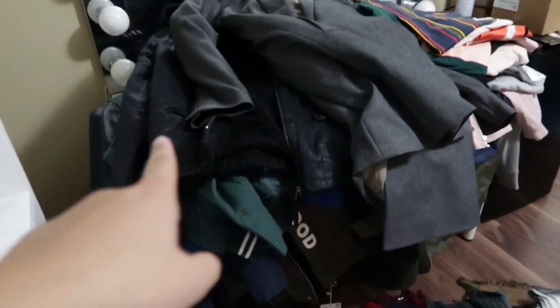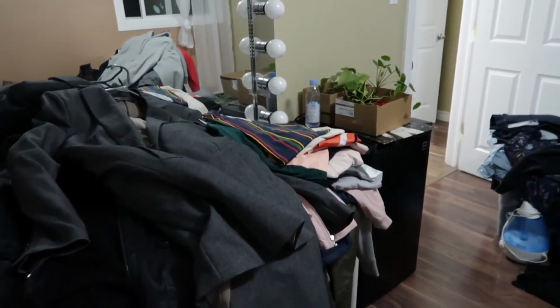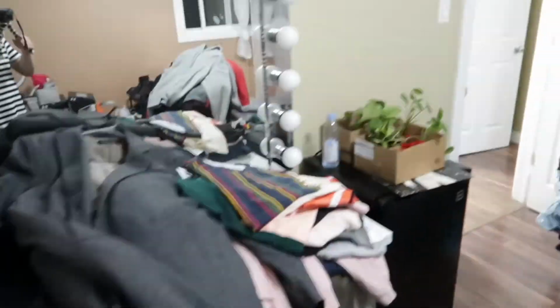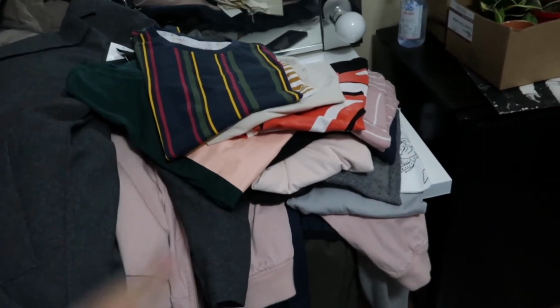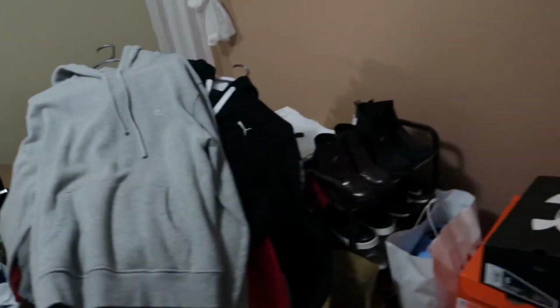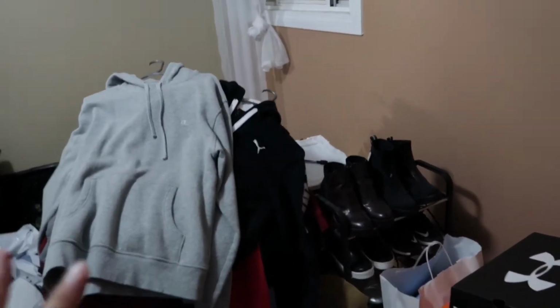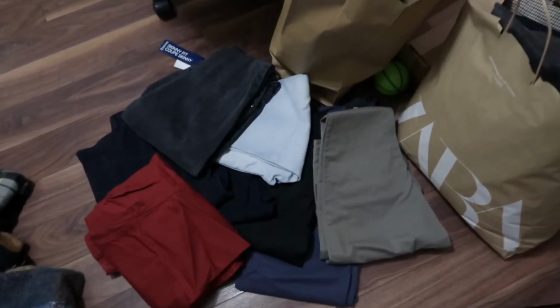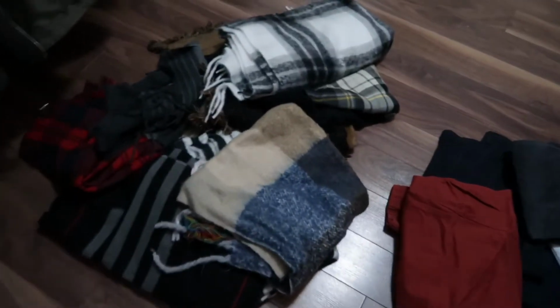So right on this corner are usually overcoats, jackets, anything that keeps me warm. And then right over here are shirts that I'll be wearing that I think would make it to fall and or winter. Right on this corner are my hoodies with zips and some pullovers. And then right here down below are my pants that I would think would make it to fall. And right on this corner are just scarves. So that's how messy it is right now.